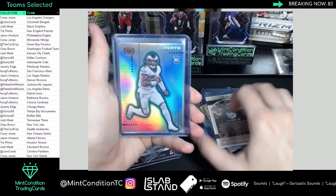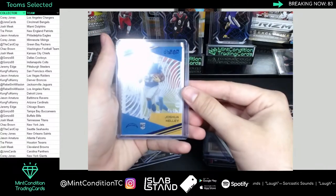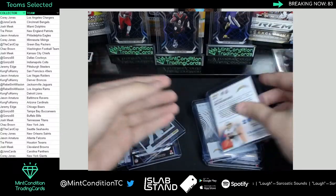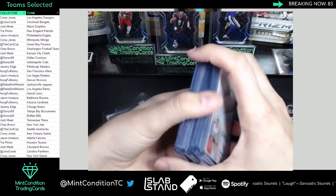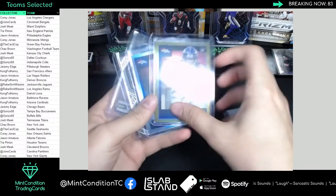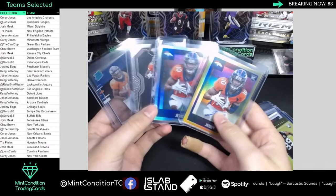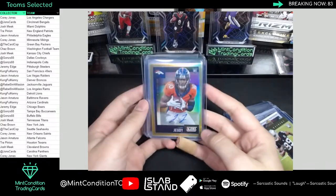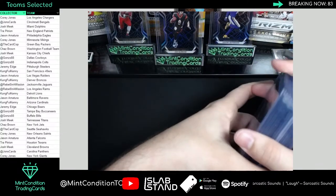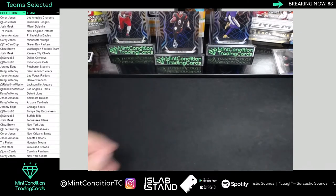Jalen Hurts Legacy. How about a Jalen Hurts Silver Refractor Dynagon? A Josh Kelly shorty, the blue team color match to 99. And then the Justin Herbert Base Chronicles. There we go. Beautiful, beautiful break all the way around. Kenny stealing the show. Jerry Jeudy stealing the show. Clearly the Prism Black, the Score Refractor, and then this gold Score auto to 50. Jerry Jeudy. Don't forget this one.